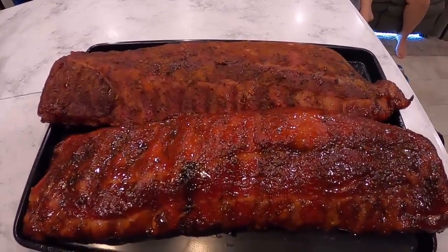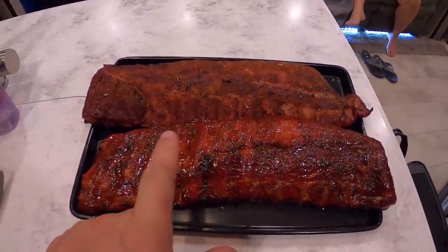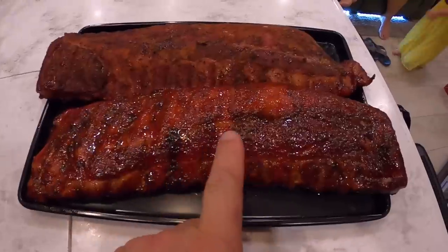So it's been a long day. We got a lot done, had a lot of fun at the beach, and now the ribs are ready to eat. So the difference between these two is this one is dry and this one actually has a rib glaze on it from Cosmo Q.